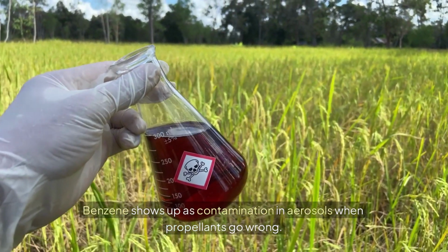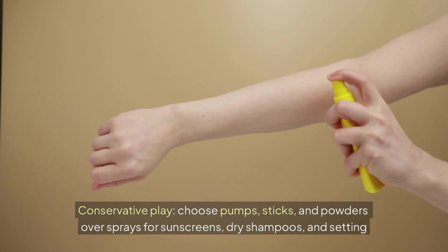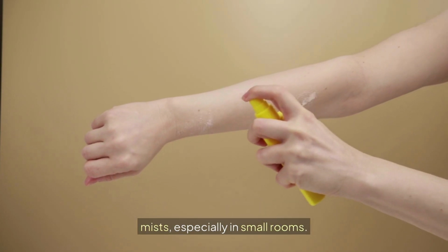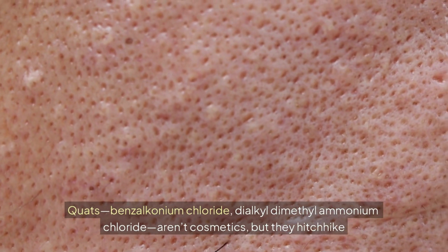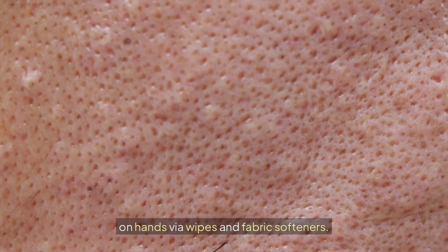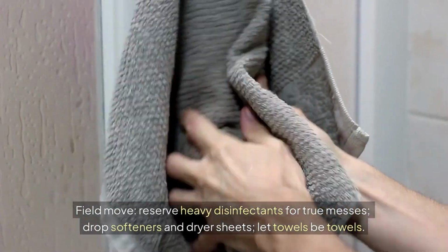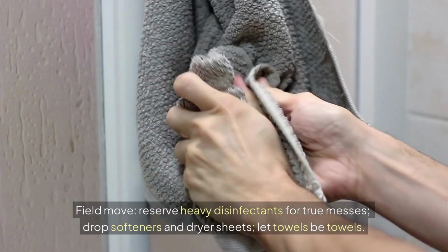Benzene shows up as contamination in aerosols when propellants go wrong. You won't detect it on panels. Conservative play: choose pumps, sticks, and powders over sprays for sunscreens, dry shampoos, and setting mists, especially in small rooms. If you must spray, do it outdoors and away from faces. Quats like benzalkonium chloride and dialkyl dimethylammonium chloride aren't cosmetics, but they hitchhike on hands via wipes and fabric softeners. Stakes: respiratory and skin irritation with routine exposure. Field move: reserve heavy disinfectants for true messes, drop softeners and dryer sheets, let towels be towels.